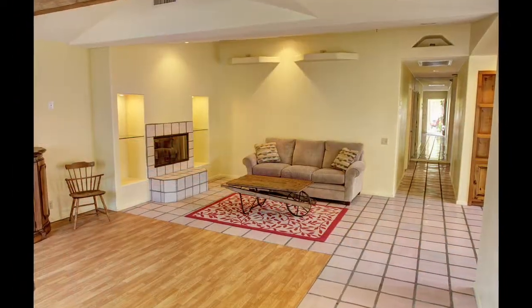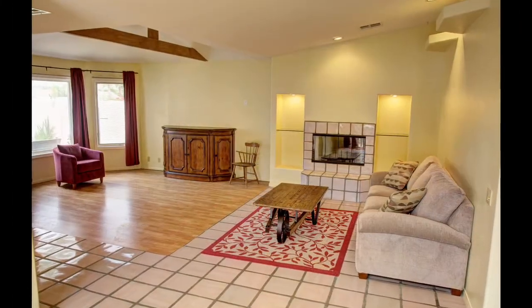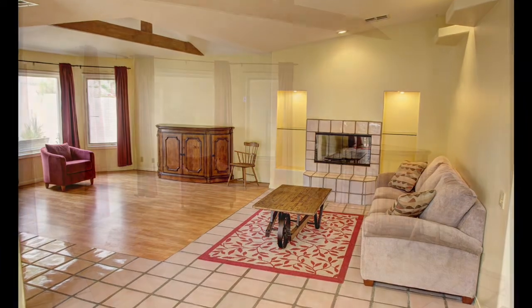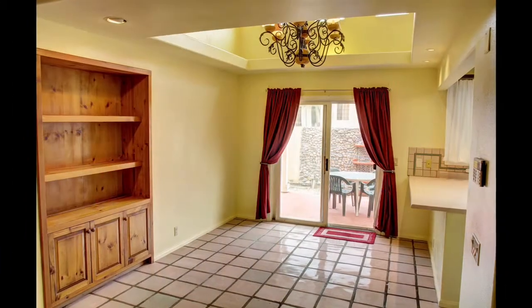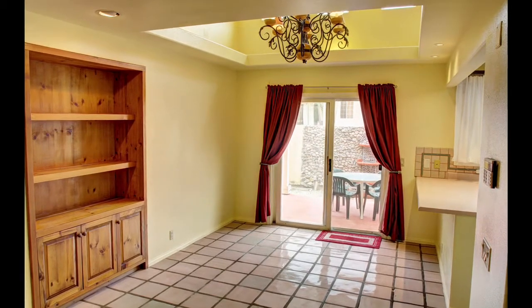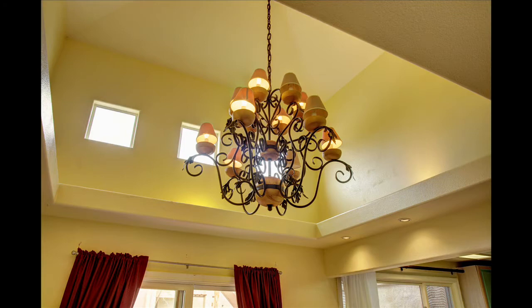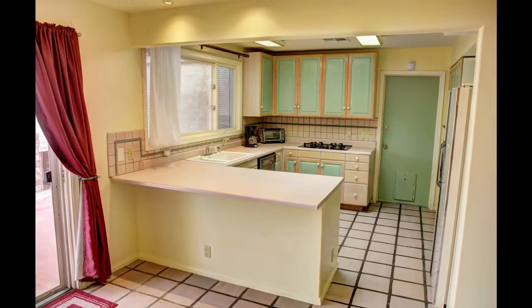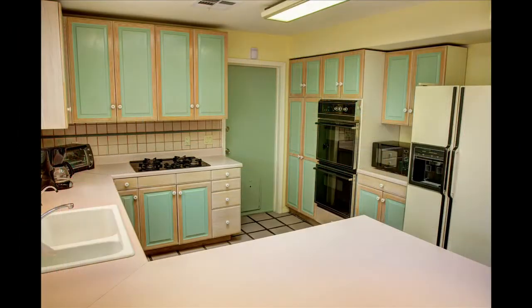The great room has Saltillo tile floors with wood laminate inlays, a raised fireplace, exposed wood beams, recessed lighting, and spectacular views to the west. The formal dining area has a high coved ceiling with window accents that let in loads of sunshine. There's also a centerpiece chandelier. The kitchen features lightly distressed wood cabinets, a serving bar, KitchenAid appliances, and a skylight.